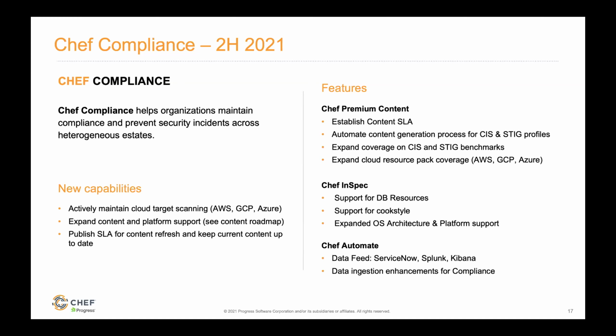We also want to expand coverage for CIS and STIG. I'll briefly walk through the roadmap on the new contents that are coming up. We want to build and support the resource packs for AWS, GCP, and Azure. On the InSpec side of things, which is basically our proprietary language, which helps us achieve the Chef compliance, we're looking to reduce a number of community issues that has come up on InSpec. We're constantly improving the InSpec tool so that it becomes easier for customers to leverage the power of InSpec.